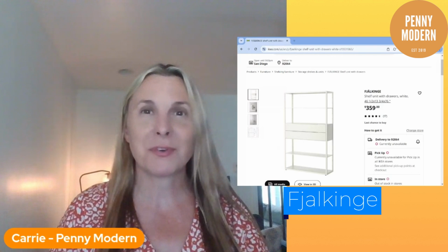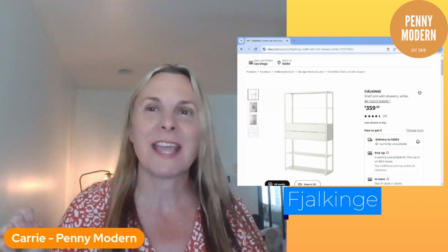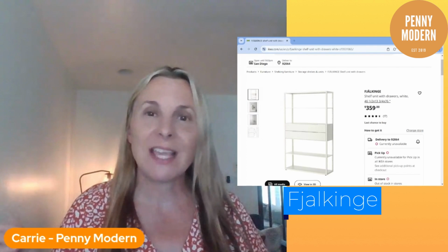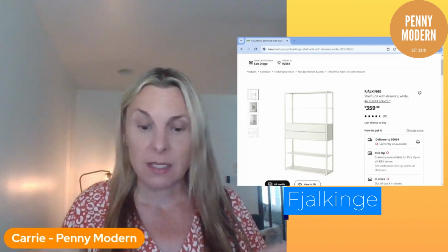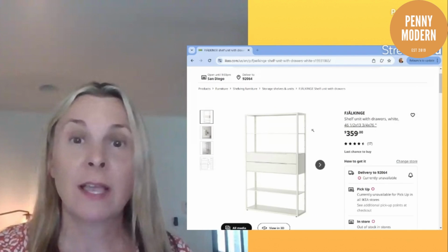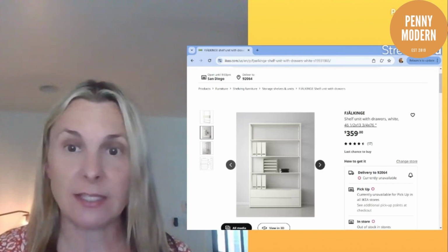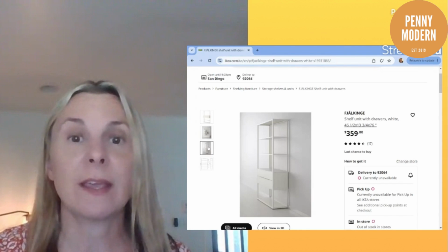Next up for storage furniture is FAL King. So this is a shelf unit and you can buy it with drawers. And I think what makes this really special is it's very minimalist. You know, it has like this white look. It's very large. You could put several of them together. And what's great about it is those very clean lines. And again, versatility. You could use it in a variety of ways.